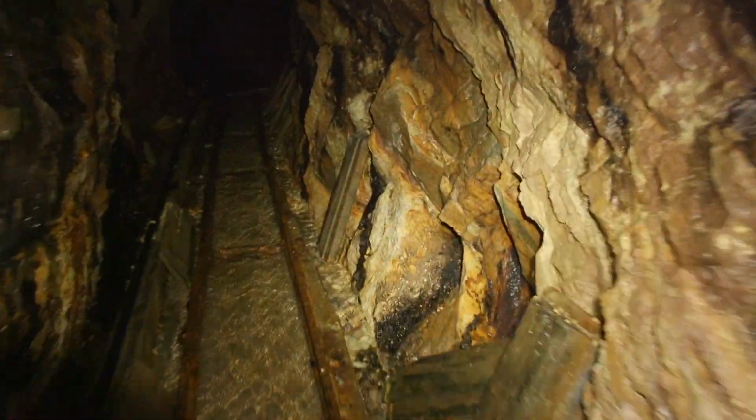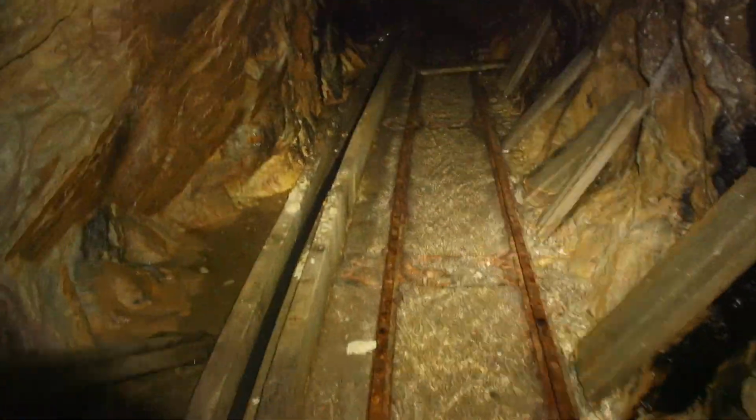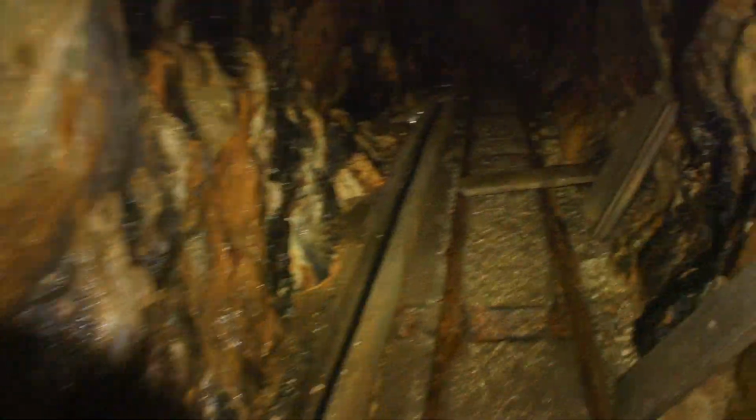It'd be such a pain to walk hunched over all day back then if you were a miner. Hopefully they were short people. Yeah. Or if they had hunchbacks. Yeah.